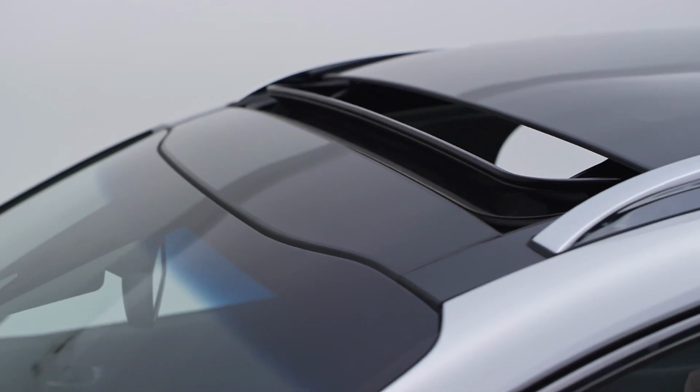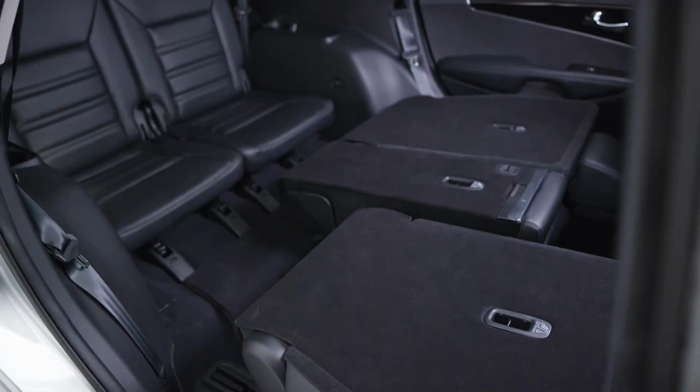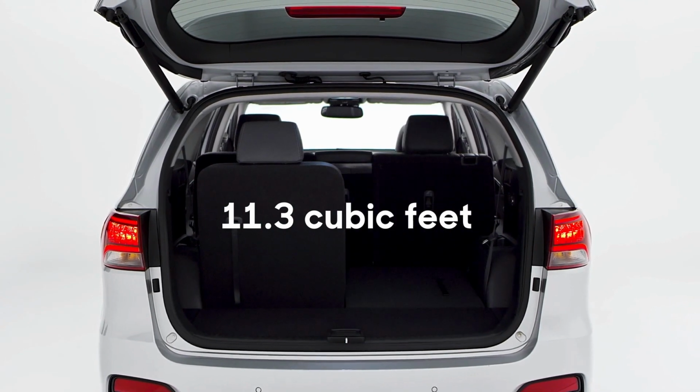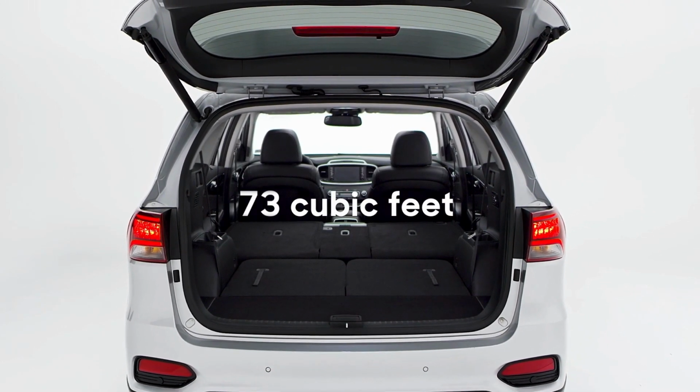A massive optional panoramic sunroof provides unique views from all 3 rows, but a less than massive third row only has room for the kids. With all seats up, storage is tight, but fold them down, and the Sorento does a pretty good impression of a moving van.